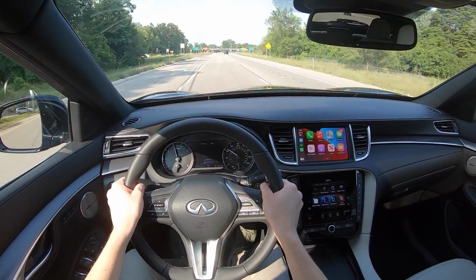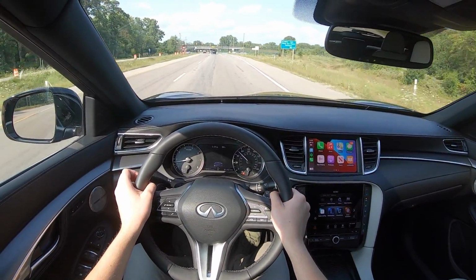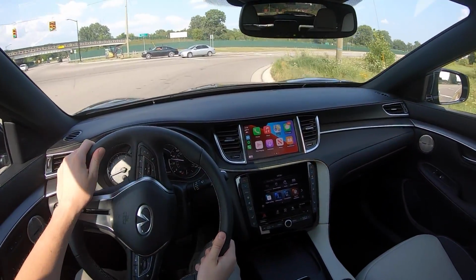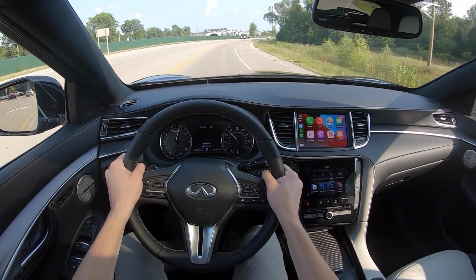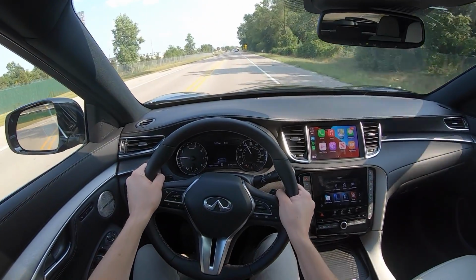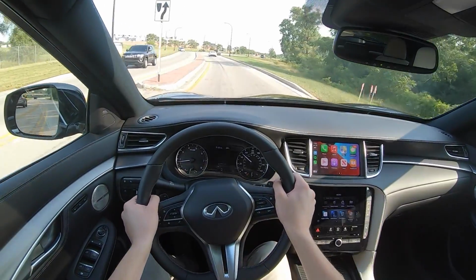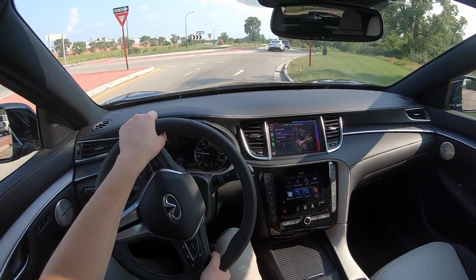Oh, yes. 268 horsepower of fury there. You see that? Lots of simulated shifts there to make it seem like it's an actual automatic transmission. It also makes quite an interesting noise. It's very loud, but I don't know if it's pleasant or not. Let's put it in sport, because that makes it even louder. Put it in sport mode here.